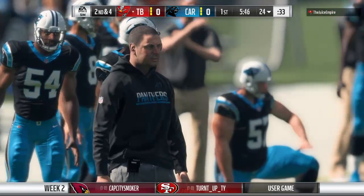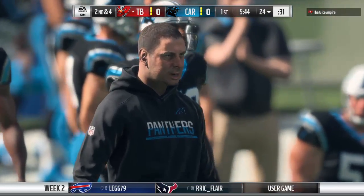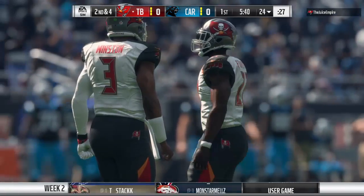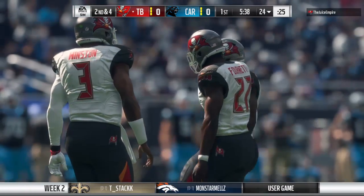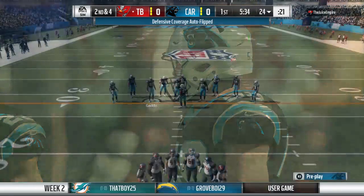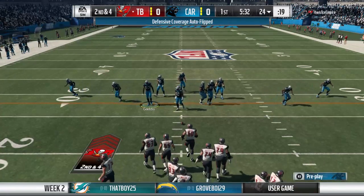Let's talk a little football 101 here, because one of the keys to advancing the ball downfield is success on first down. Huge difference, as we know, between 2nd and 4 and 2nd and 8 or 9. And after the play on the ground, that brings up 2nd down here.